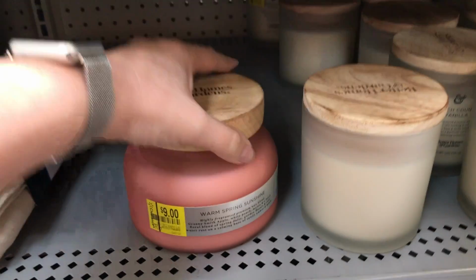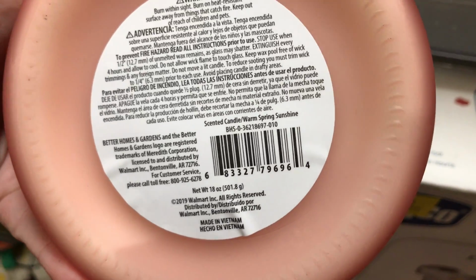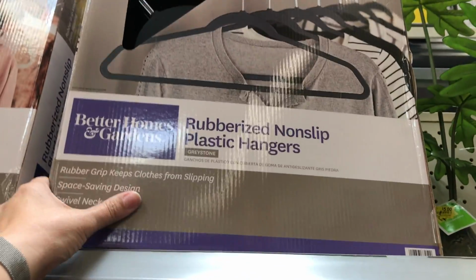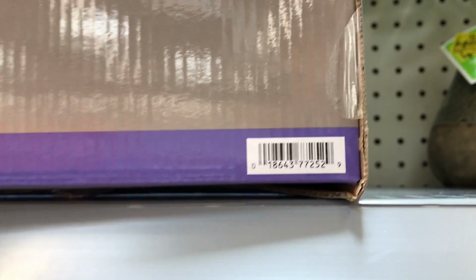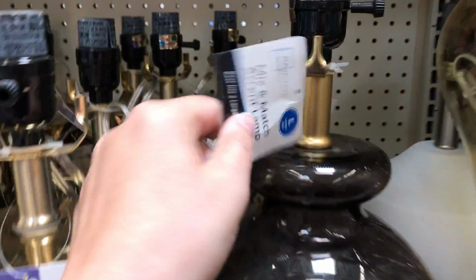And then these Better Homes and Gardens candles are marked down, not really a ton, but this warm spring sunshine smells so good. I wish I could burn candles in my house, but I feel like it's too dangerous with my children. They also have these rubberized non-slip plastic hangers, were $11, now $5 marked down. So the store has marked all their lamps down to $5. Here's a UPC.